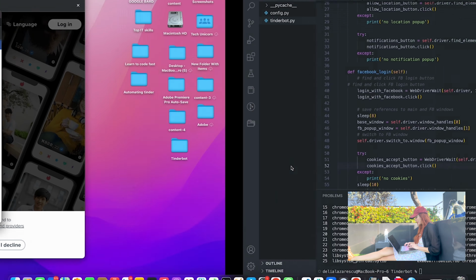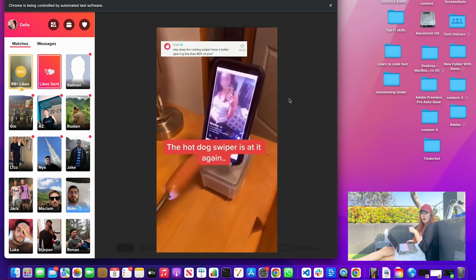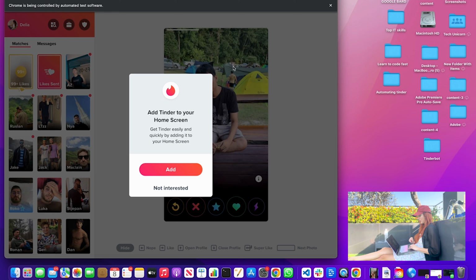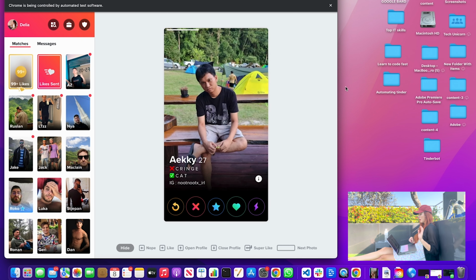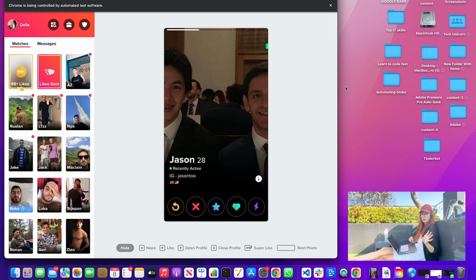All right, so we fixed it. So now it is auto swiping. That is much easier than the weird hot dog trick. Okay, so I didn't take into account all of these random pop-ups, which is Tinder asking for money, upgrade likes, blah, blah, blah. So we're just gonna manually have to go through those. But then after that is closed, our auto swiper is still swiping right on most people.